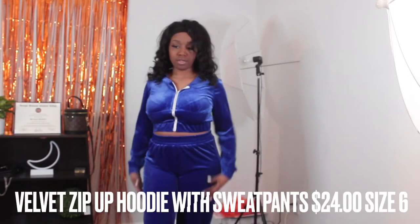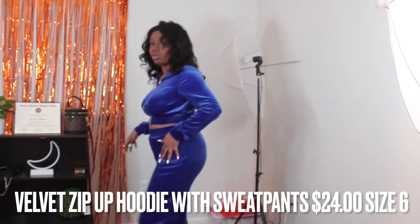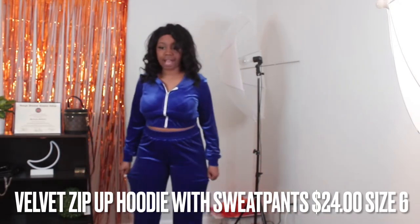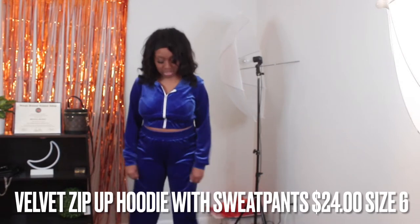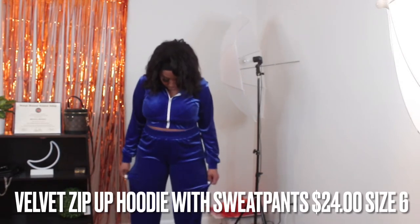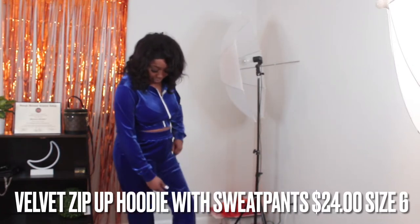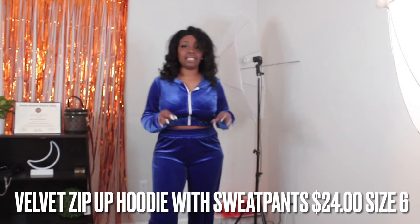All right, so I had to zoom out a little bit so you guys can see this full thing since it's a full velour set going on here. And I want y'all to see how the pants actually fit down here. They're kind of like balloon pants, with jogger bottoms, but they are not tight. I got it in a size medium.